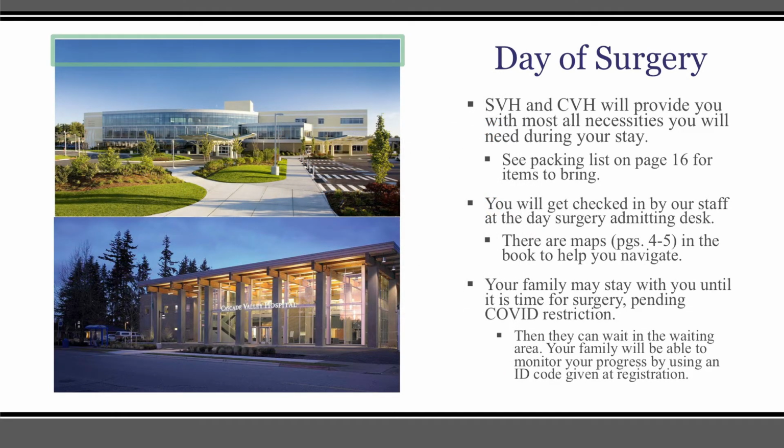Your hospital packing list. Wear loose, easy-fitting clothing that is easy to get on and off. You may bring your own toiletries, but we have most of them available at the hospital, such as toothbrush and toothpaste. If you wear hearing aids, please bring extra batteries as well. If you wear dentures, please include a case.